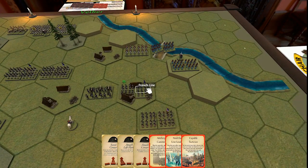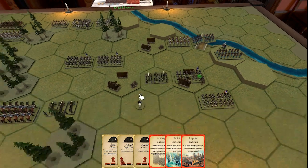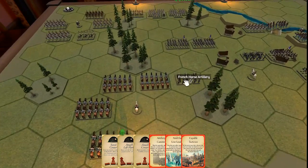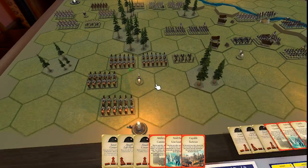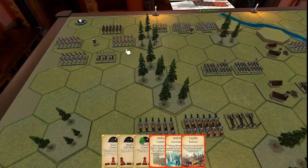These French line are going to shoot at your horse. They're right on the line, so they're going to count from the right. These cannon are going to shoot at your horse. They count as in the center. So any of these guys. Yeah. And Sahuk, if you want to move Sahuk. Those must be the filthy horse.